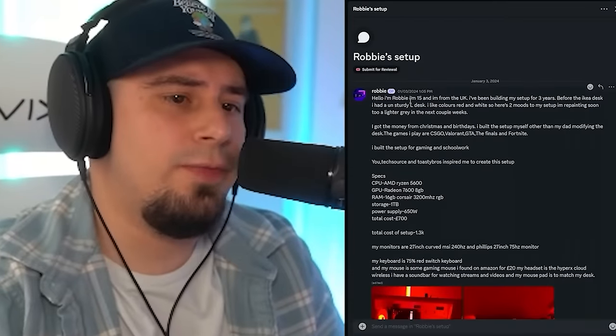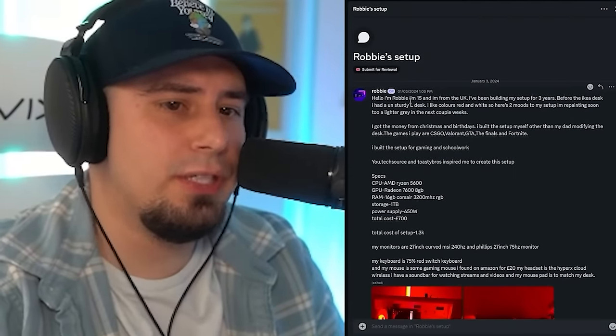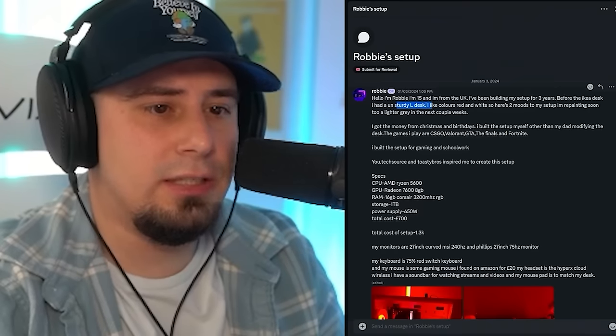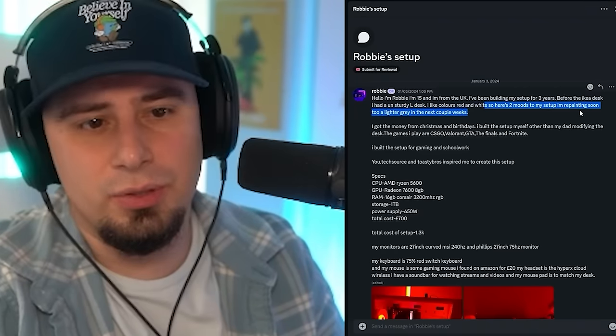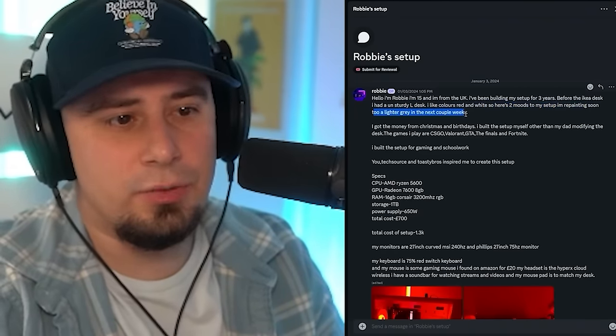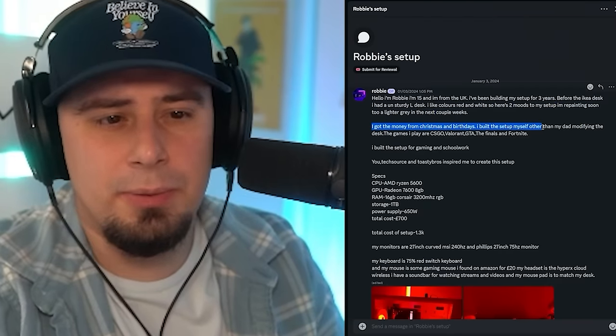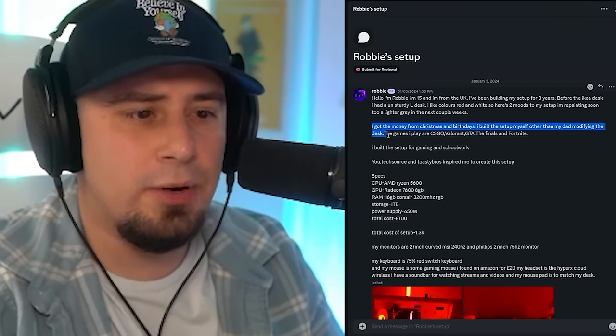This is Robbie. He's a 15-year-old from the UK, and he's been building a setup for 3 years now. Before the IKEA desk, he had an unsturdy L desk, and he likes the color red and white. But here are my two moods in my setup, and I'm repainting it to a lighter gray in the next couple weeks. He afforded the setup from Christmas and birthday money, and he built the setup all by himself other than his dad modifying his desk for him.